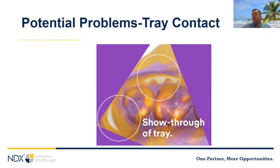I would recommend taking a new impression, because again, this is one of those situations where the tray was flexed when the material was setting, it'll spring back and it can lead to inaccuracy.